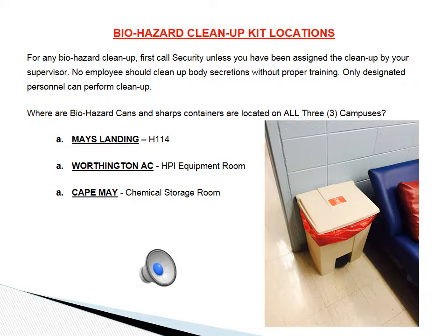The biohazard cans and sharps container are located on all three campuses. In Mays Landing, they're located in the health office. In the Worthington campus, they're located in the HPI equipment room. And in Cape May, they're located in the chemical storage room. If you would like further information, please contact your supervisor, and we will review this with you.